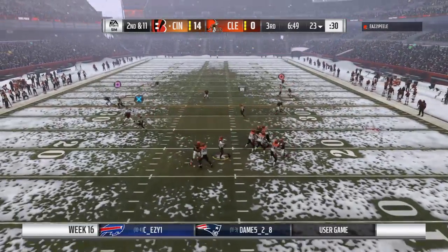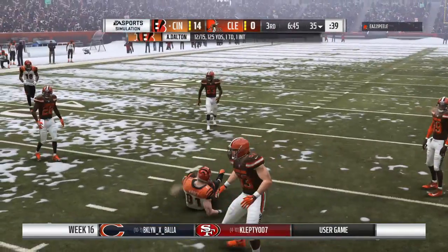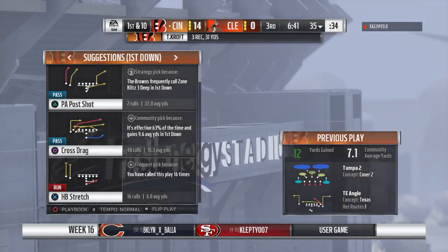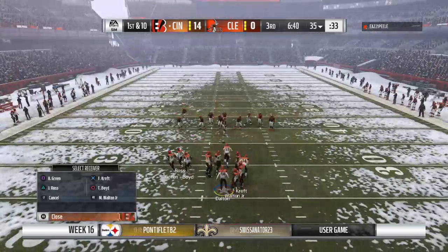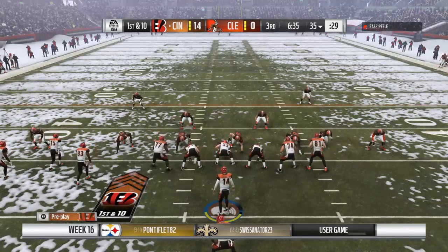Second down, Dalton. Throwing middle, and it's complete. And he's brought down, getting this one up to about the 35. 12 yards there as they keep this drive rolling. It's another first down. Andy Dalton now 12 of 15 throwing the ball, 80% so far, and it's 1st and 10.